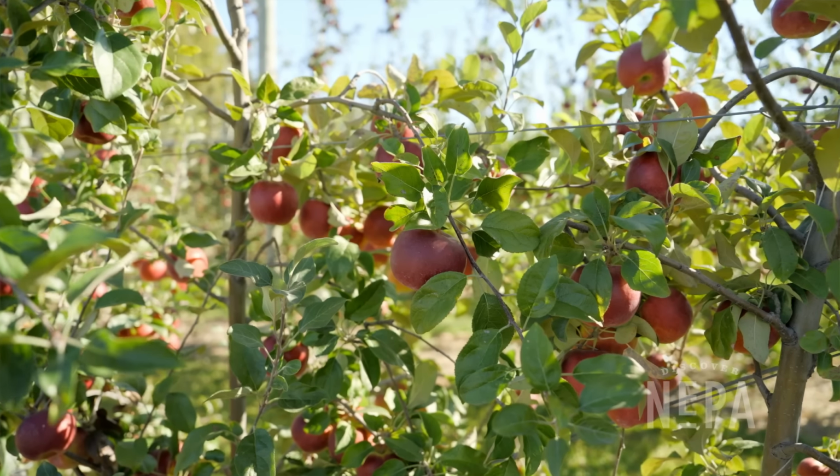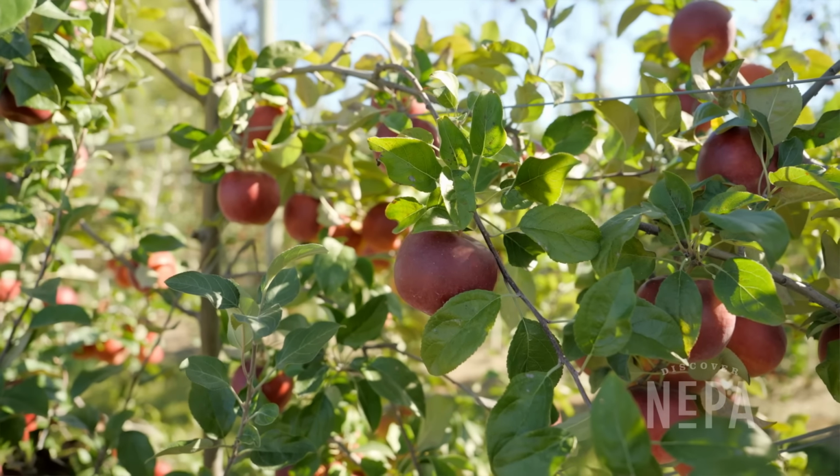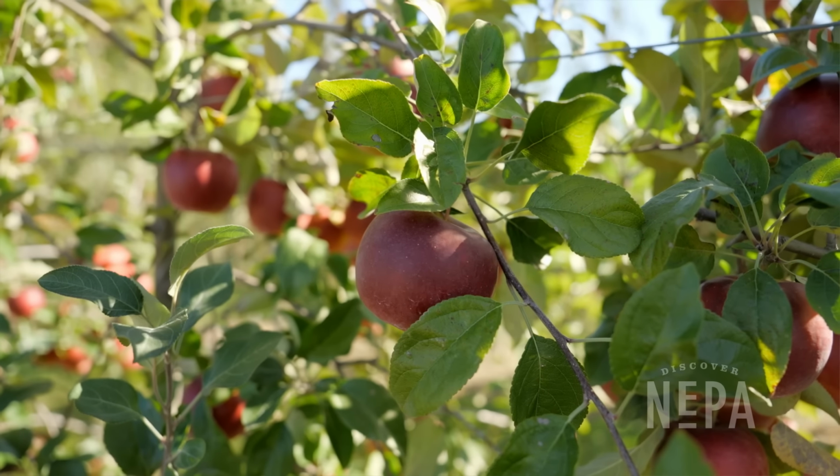They're smaller, that's how they grow. It's a smaller apple. It's considered a kid apple, for school lunch boxes, because it doesn't get very big, but it is very crunchy, juicy. It's a great pick your own apple.